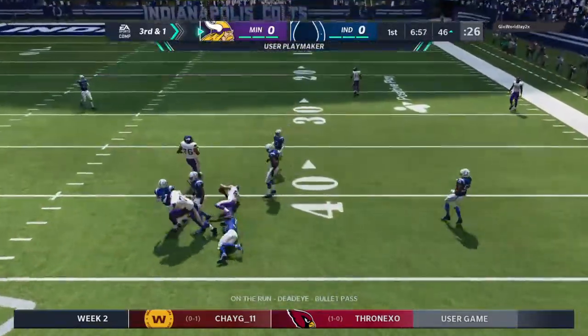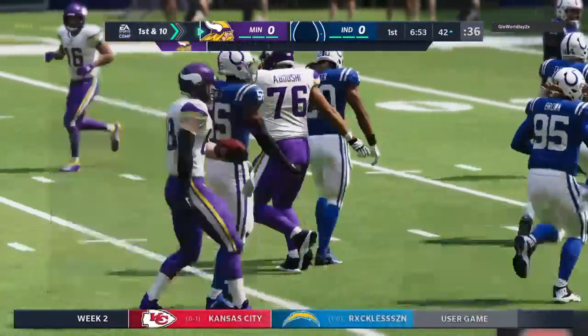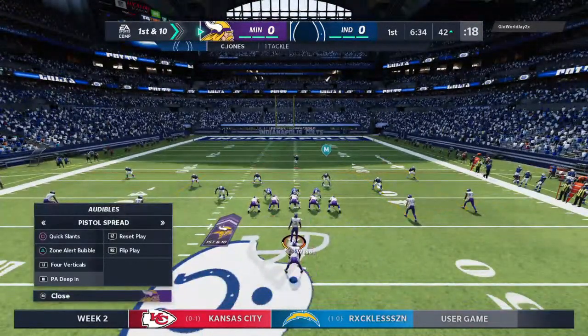3rd down. Eluding the pressure right. This short throw caught by Goddard. And he's got the first down yardage before he's brought down at the 42. They have the first down with that gain of 4 yards.